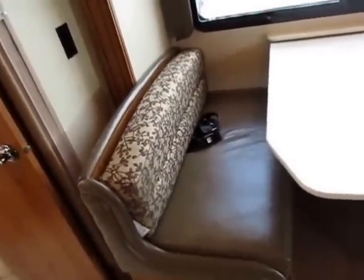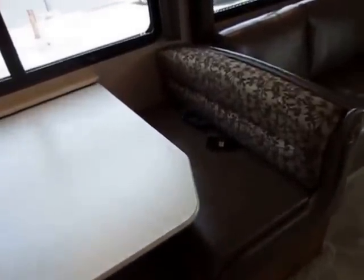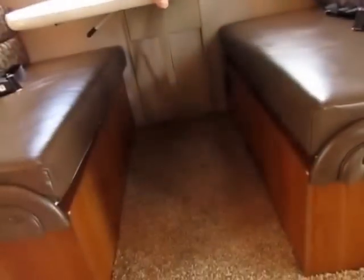What's almost unfortunate is Jayco does such a good job of covering up their work, you almost don't get to appreciate it unless you go for a factory tour. Which, if you do, give us a call. We'll help you set one up. It's awesome. Now, they have what is called the Dream Dinette.